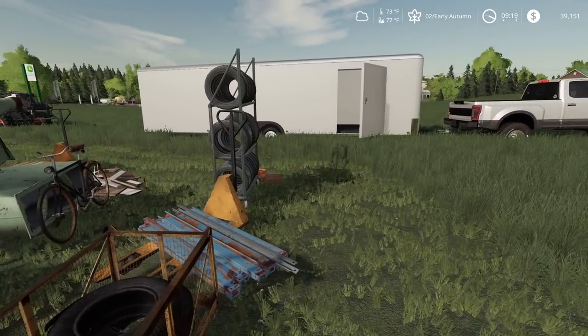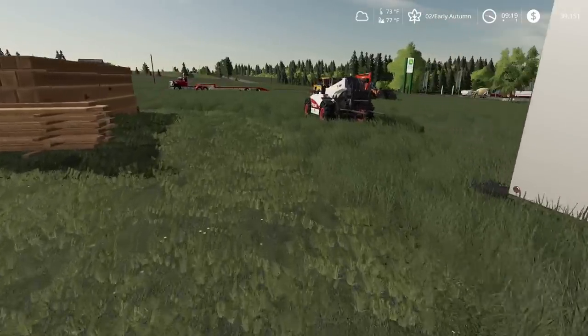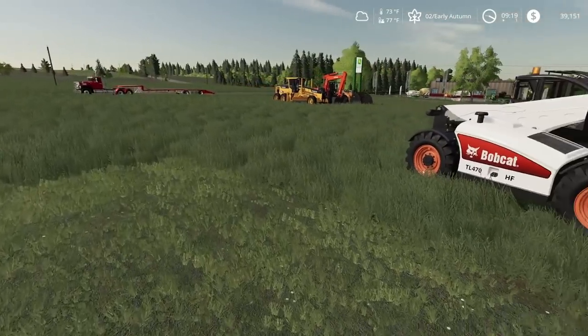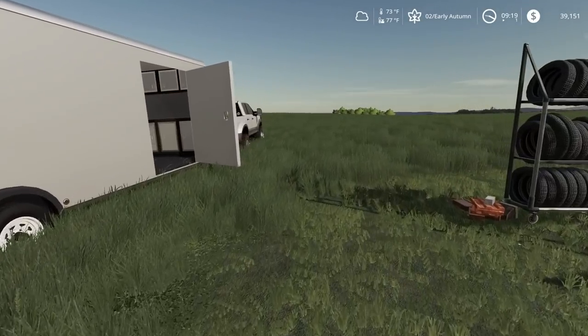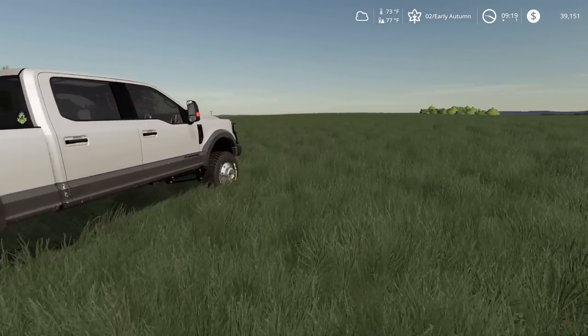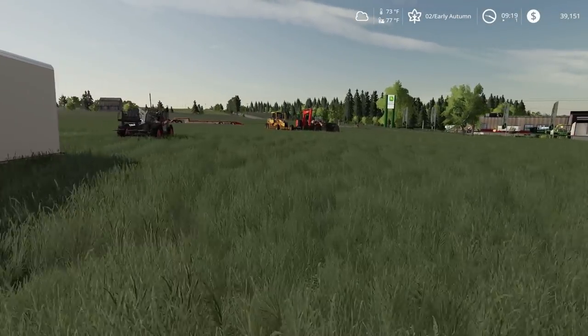It looks like some of this stuff is used. I don't know exactly what's going on here, but this is what Jim says he needs. We still have a couple more supplies we need to get, but that should be good for now. So Jim wants me to go over. So I guess there are some bins that he wants to move.